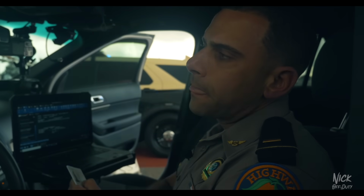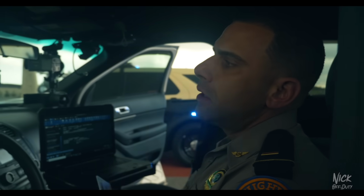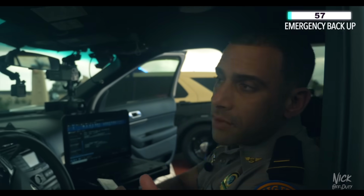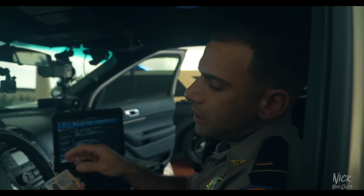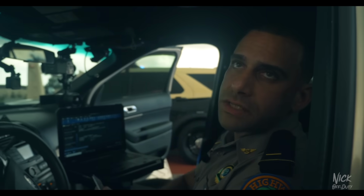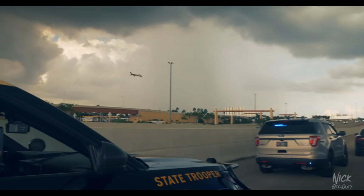Initial contact, there was a slight odor of marijuana coming from the vehicle. The driver admitted to smoking earlier in the day, so there's also a firearm in the back seat. He is a security officer. He does have his license from the state, so we're going to go ahead and search the car to see if there's anything in the car.